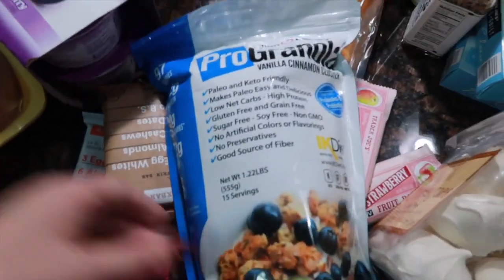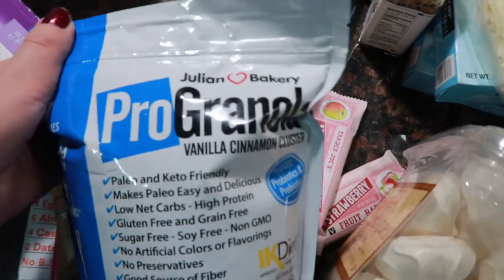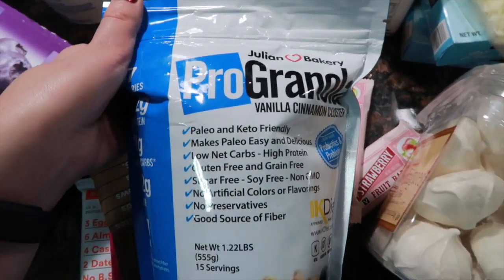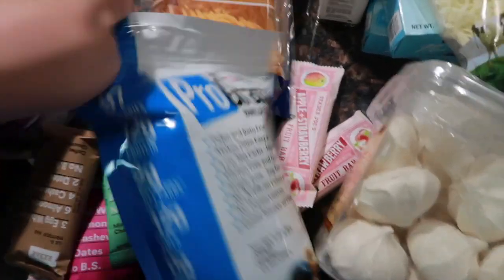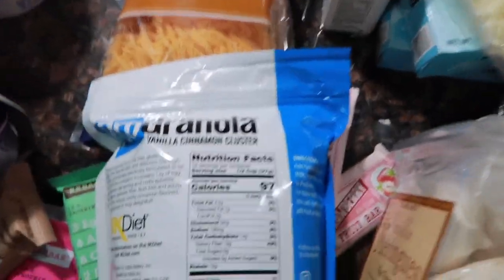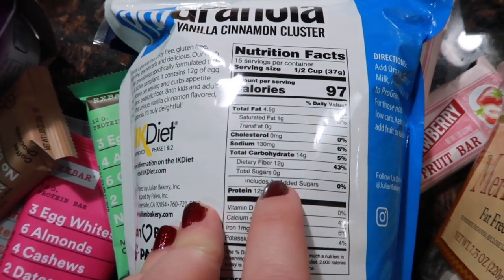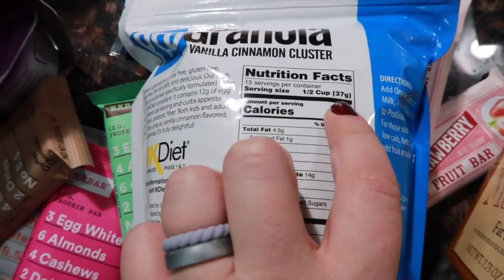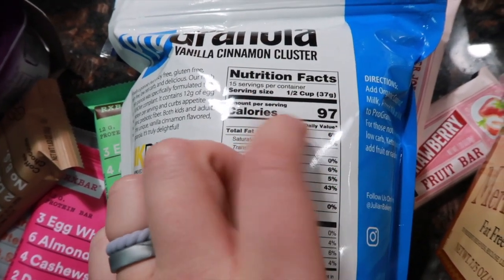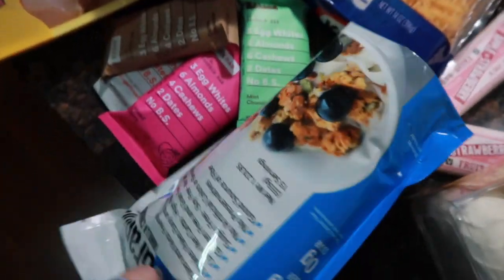And then I also got this on Amazon. I finally ran out of my Julian Bakery Pro Granola. And this is the Weight Watchers friendly granola I talked about a while back. It is 2 smart points for 45 grams of this stuff. It is high protein, low sugar, no sugar. Check that out. Look at that fiber, look at that protein. A serving is technically 37 grams, but you can get up to 45 grams for 2 points. Totally worth it for anybody who wants granola and is on Weight Watchers.